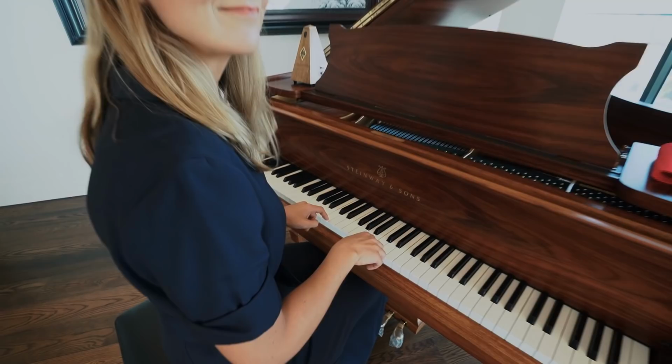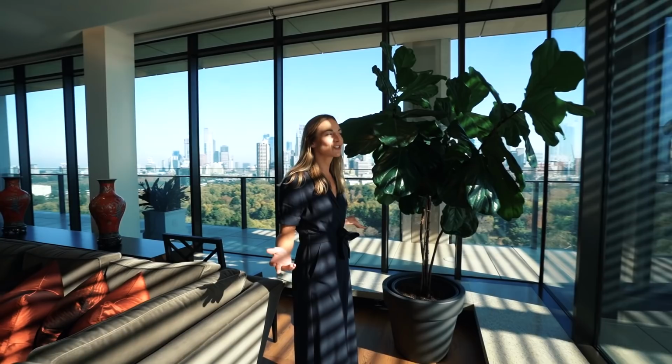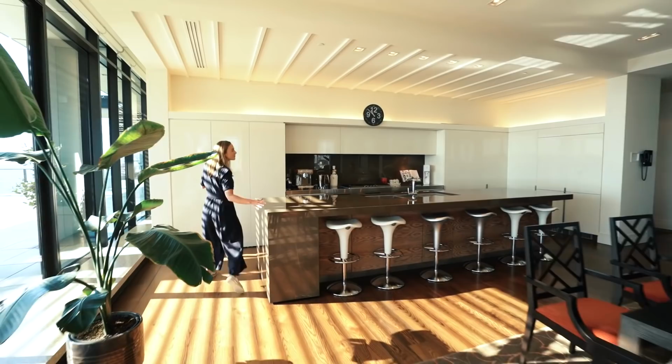That view is phenomenal. And then look at the size of that fiddle. Why wouldn't you be happy? You're living in luxury, getting a beautiful amount of light here. Fire, which is all open plan, leads you back into this dining area. This kitchen is pretty cool.